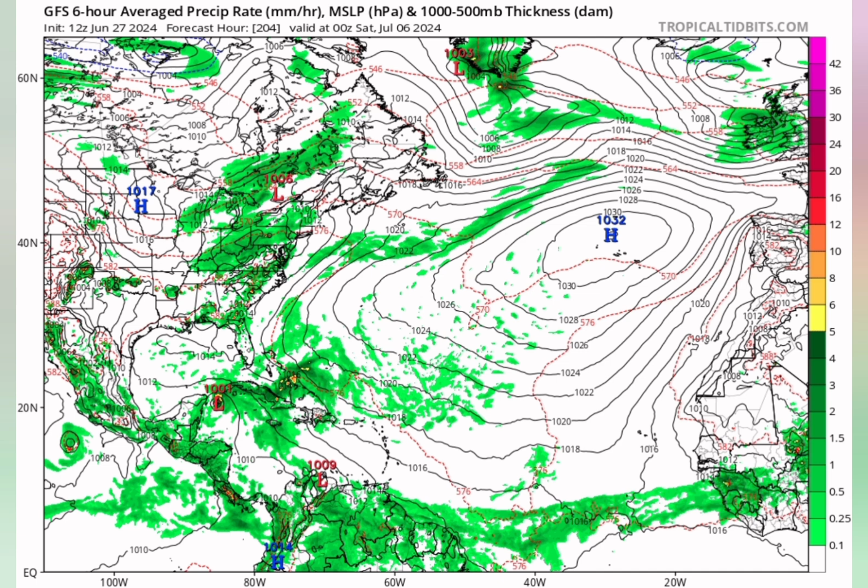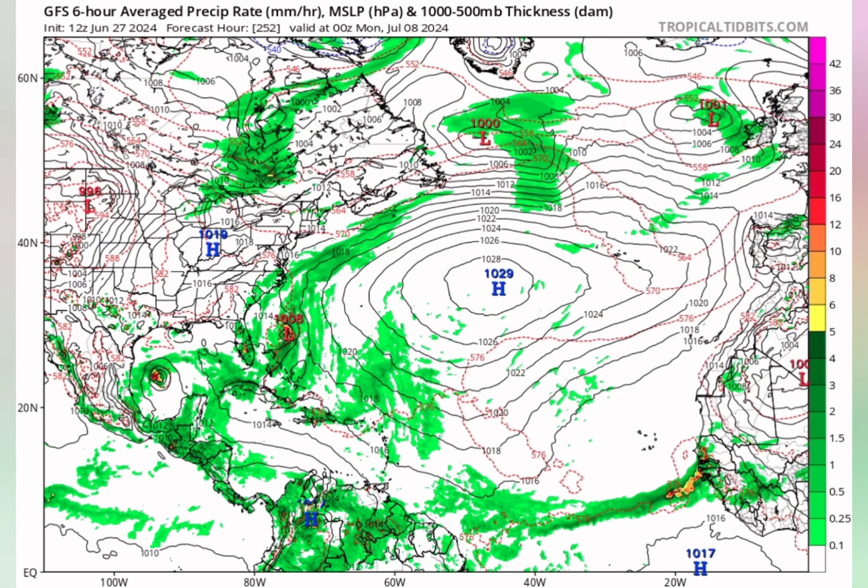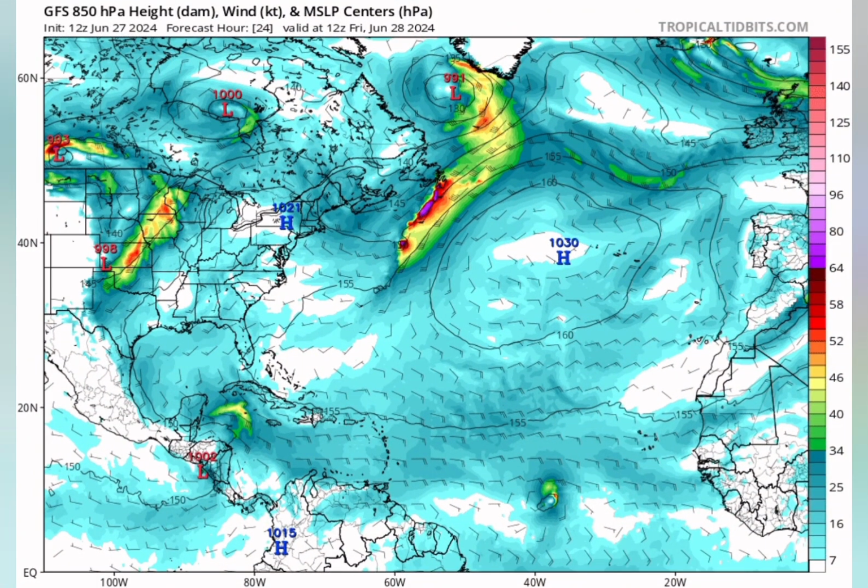And then it will move into the Gulf of Mexico, most likely dying out as it moves towards the Rio Grande River. Then you can see another system developing north of the Bahamas. Now we're going to look at the wind fields.